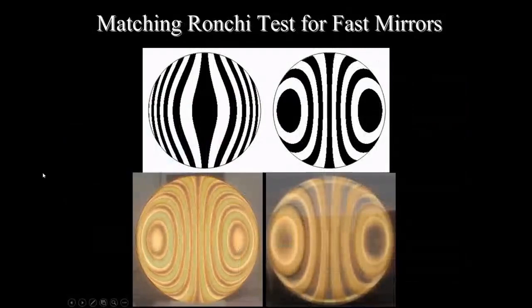In fact, Mel Bartels, I keep talking about him, the fellow's done such incredible work. He has something called a matching Ronchi test. You give it the diameter and the parameters of your specific mirror, and he calculates the ideal, mathematical ideal Ronchi bands, what they should look like at certain positions. And then you can take a photograph of these Ronchi bands on your mirror and drag the image over and put it on top of that image. And he's got software that superimposes the two.